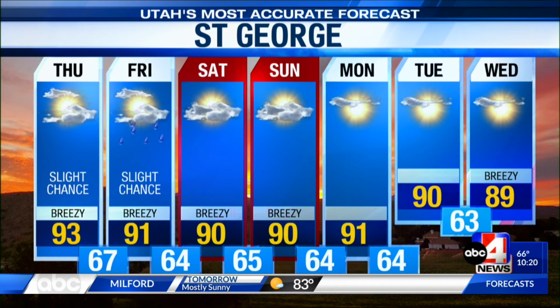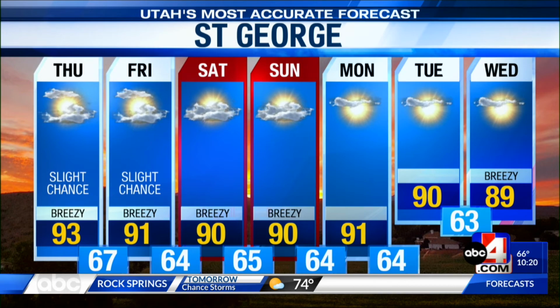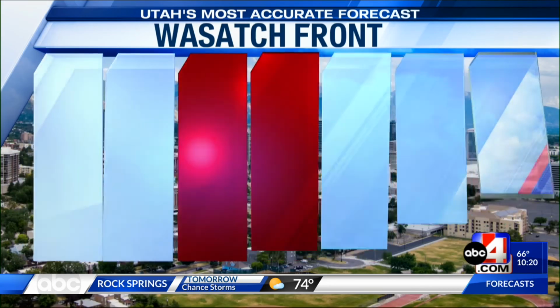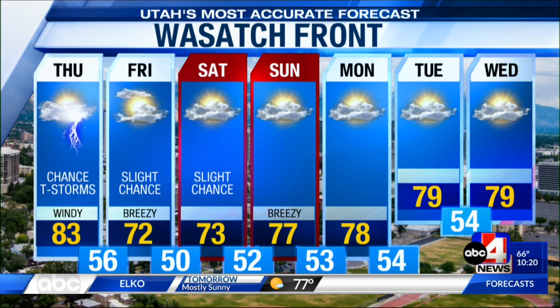In St. George, just a slight chance for wet weather the next couple of days. Those daytime highs in the low 90s, and then we settle into a pretty nice stretch of weather as we go through the end of the weekend into early next week. Daytime highs in the 90s, overnight lows in the 60s. Then along the Wasatch Front, chance for thunderstorms tomorrow, slight chance Friday and Saturday, but daytime highs go from the 80s down to the 70s Friday and Saturday, and maybe a few spots Saturday morning could be in the upper 40s along the Wasatch Front.